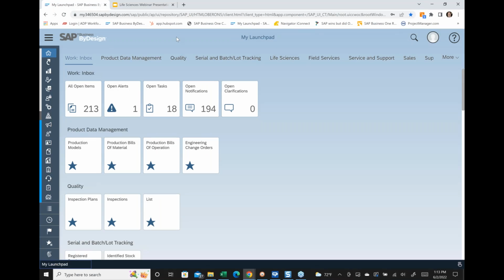Now, as I've logged on with a particular user profile, all of the login controls, password controls, et cetera, all of those things that are part of 21 CFR Part 11 are all available directly out of the box in the controls of the access to the solution. And as I've logged on, I've personalized this particular launch pad for purposes of this particular webinar as well.